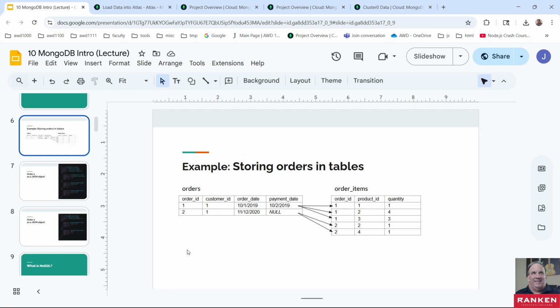So in the relational world, relational databases are very popular. They started many, many years ago, decades and decades ago. Relational databases were kind of the first databases around, and they're all about tables, right? Everything's columns and rows, and then you can have multiple tables, and you have ways to associate one table to another table to another table.